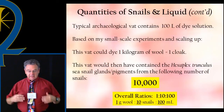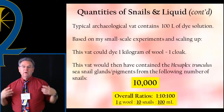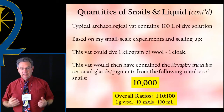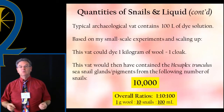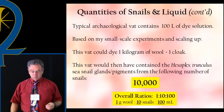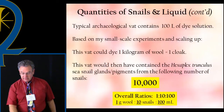But if you want to get a nice purple color, a deep reddish purple, or what I call in-your-face purple, you need 10,000 snails, and then everybody will look at you, the Royal Highness, when you walk out with this royal cloak and say, wow, that's royalty.